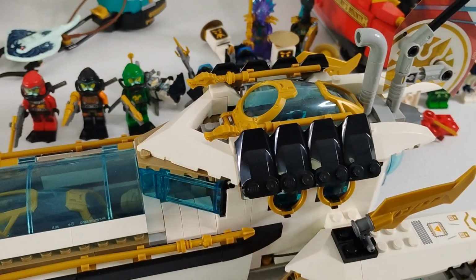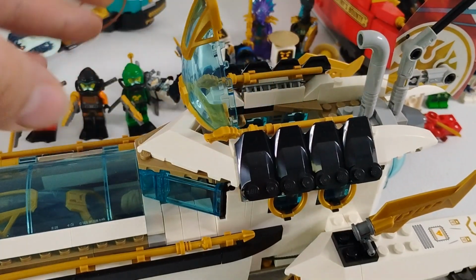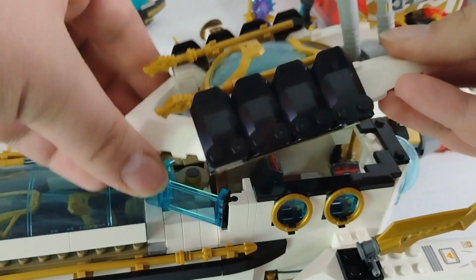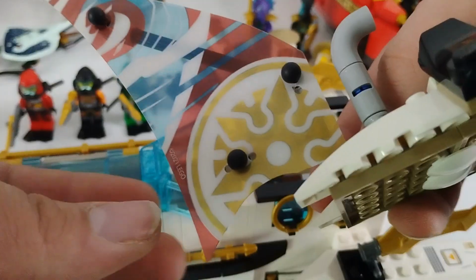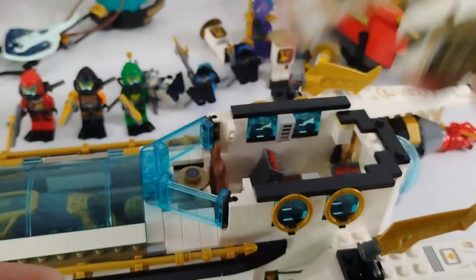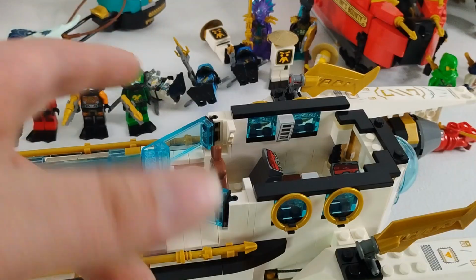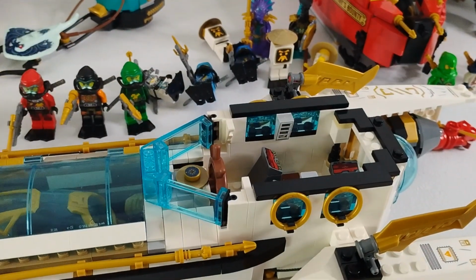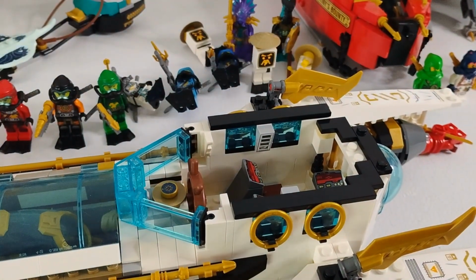This reuses the Combat Craft cockpit piece just to open up. You can fit 4 figures in there. You can also just take this whole top section off like that. It uses a vinyl sail, which doesn't look the worst. I wish the gold would have been a little bit brighter than it is. You can fit 4 minifigs in there, 1 at the helm. You get a printed compass and just a couple seats for minifigs to fit into. It's a nice inclusion. There is a small little bubble canopy at the back, and I think that works.